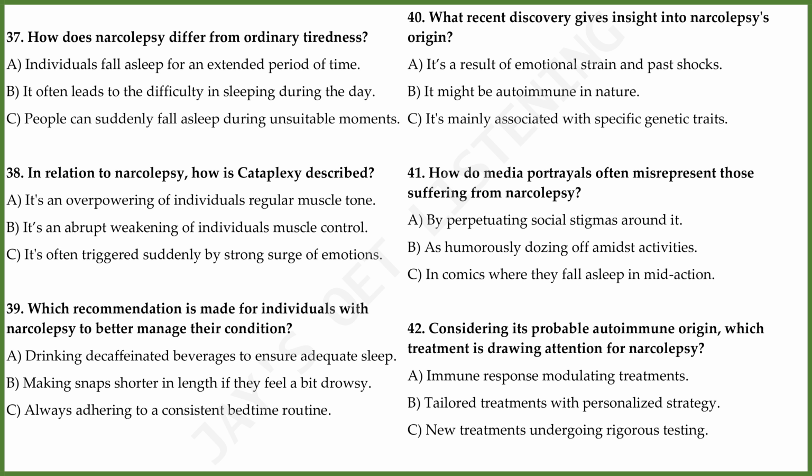The clinical community is already buzzing about the potential of immunotherapies for narcolepsy, given its possible autoimmune basis. But like the previously discussed SPRINT study about blood pressure, it's crucial to move with caution, ensuring rigorous testing before accepting new treatments as standard.